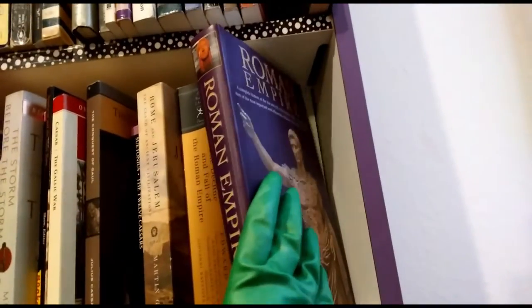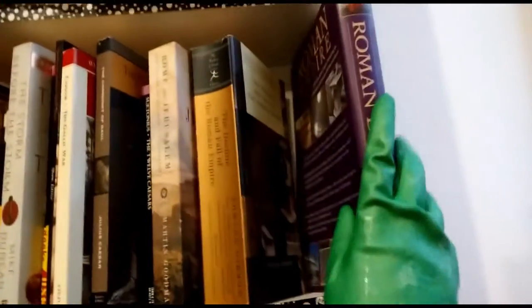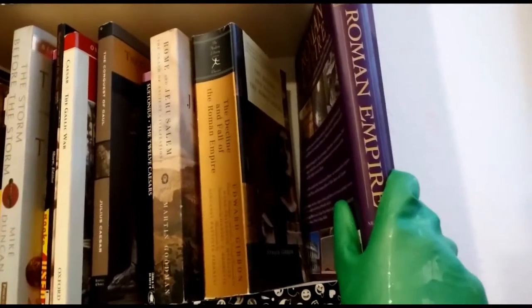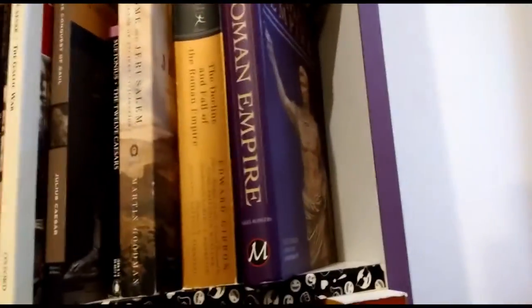And then this is just kind of a really interesting book, by Nigel Rodgers, Roman Empire. It goes into a lot of stuff about the Roman Empire. It's not just the conquest, it goes into the architecture, it goes into the society and stuff like that. It's just a good general thing. A lot of great pictures too, which I appreciate.